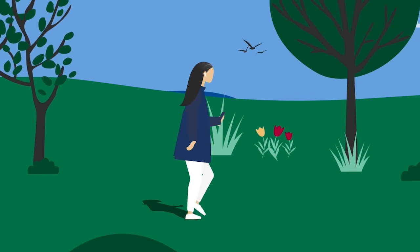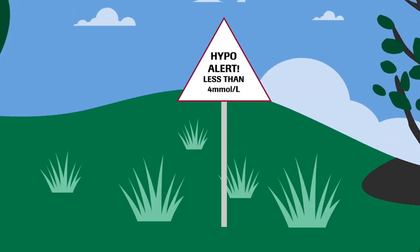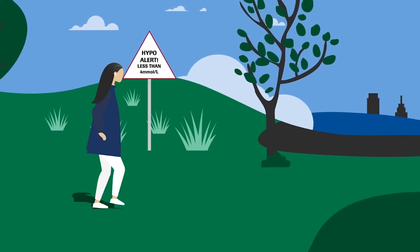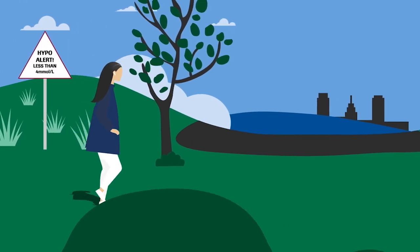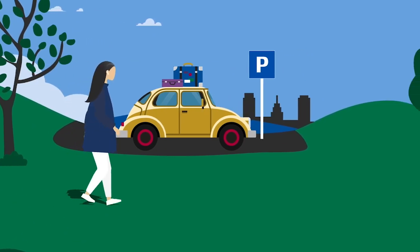Do the checks pick up on low blood sugar too? Absolutely. Does everyone with type 2 diabetes get hypos? No. It can depend on your medication. But if you're advised to, it's really important to check your blood glucose in certain circumstances, like before driving. So I know if I need to eat something first.